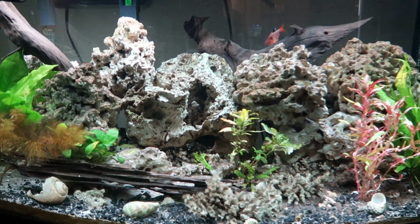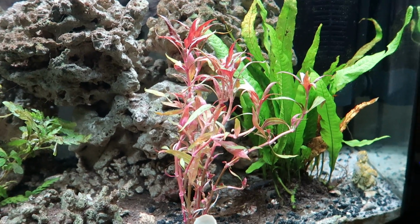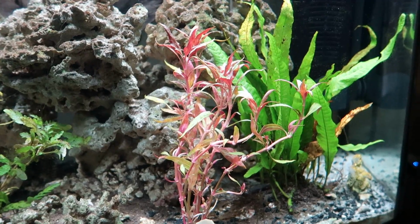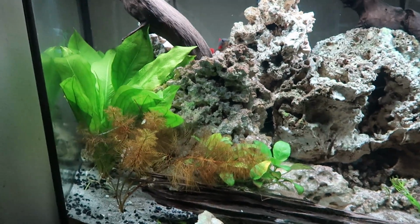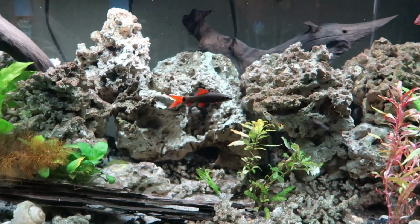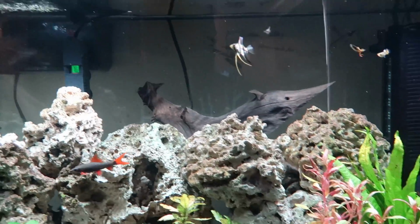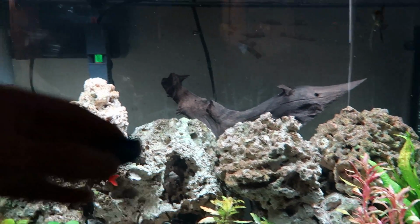All the plants are doing great. The Java fern has like 1 brown leaf, but other than that, all the plants, the sword, all seem to be doing great. So let me go ahead and just throw in some food here. I got a little mix going on. I'll talk about my filters as well.